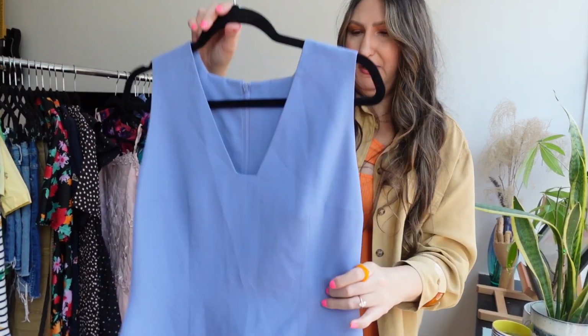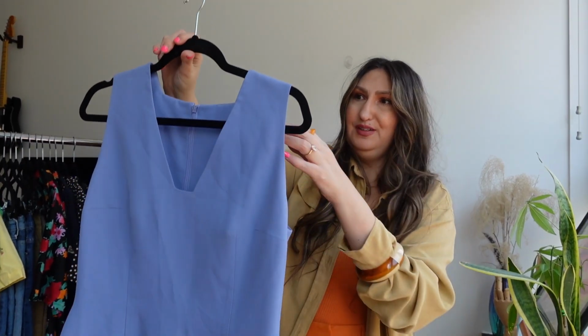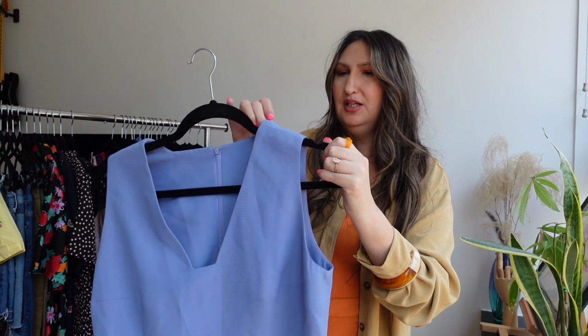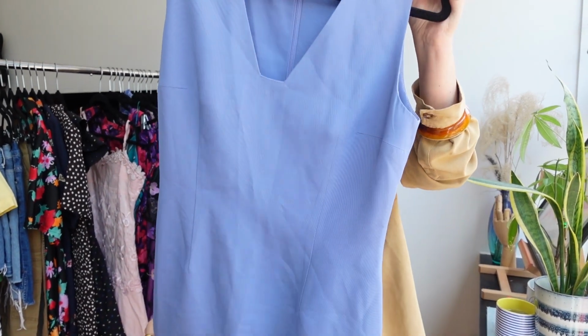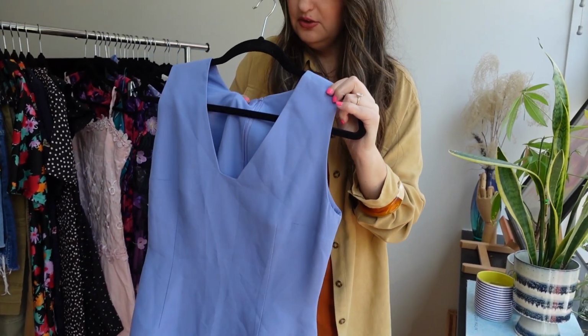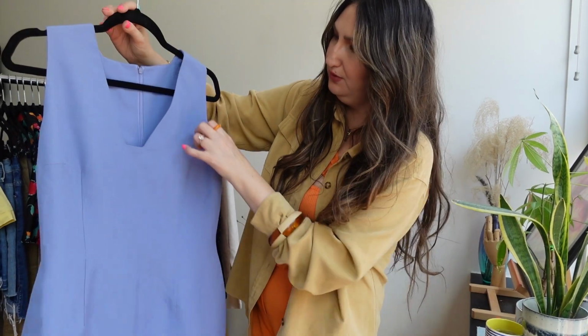Another special event dress. This would be really great to wear to someone's graduation, or maybe a baby shower or bridal shower. This does not have any tags, which typically people get scared when something doesn't have a size tag or a brand tag. But the structure I thought was so beautiful, and the color.